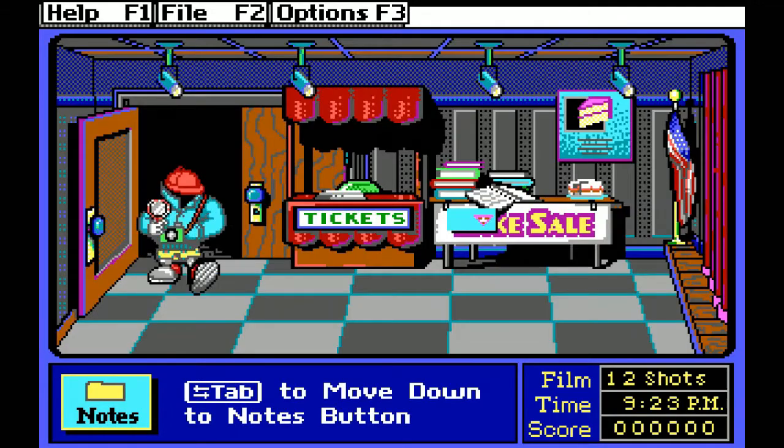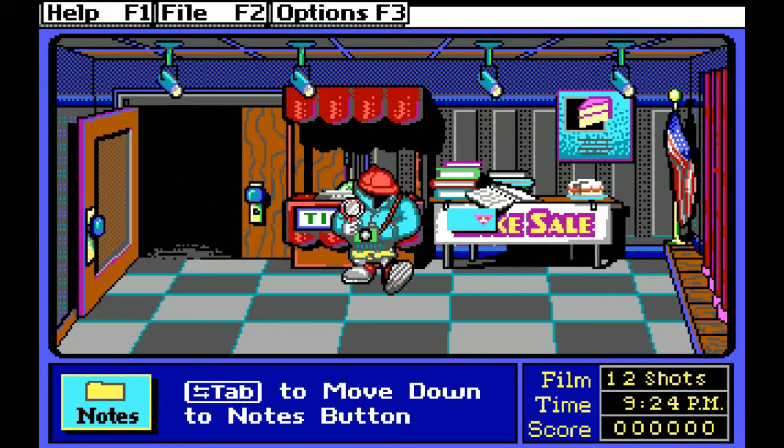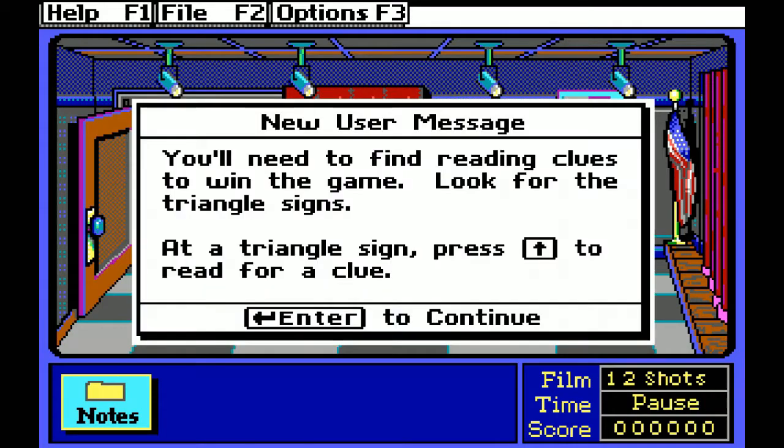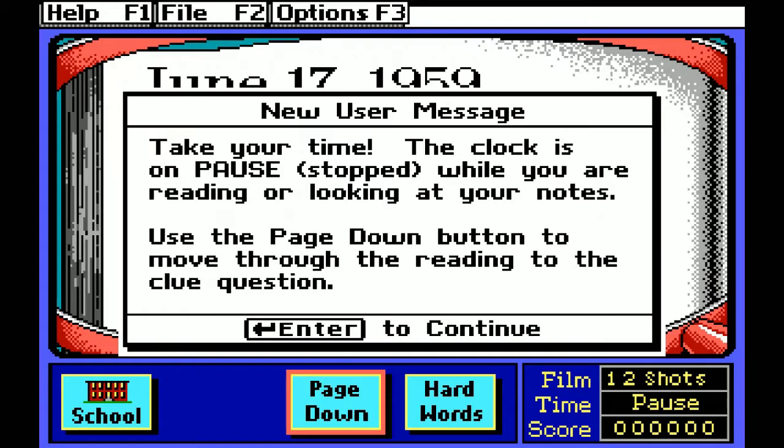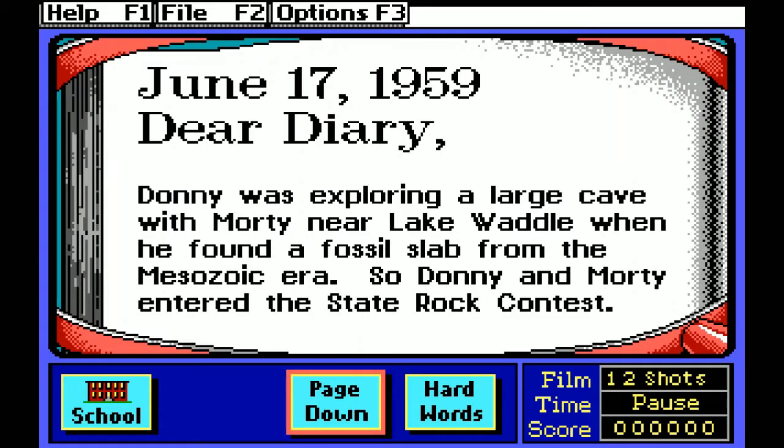Take your time. The clock is on pause while you're reading or looking at your notes.